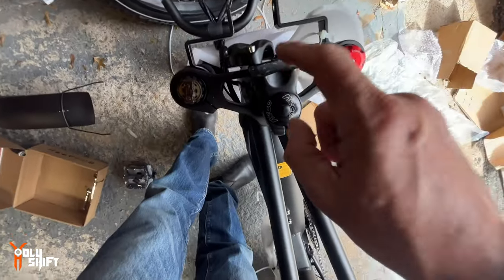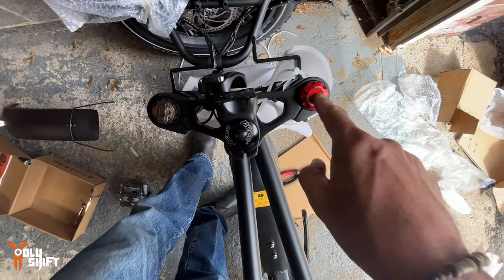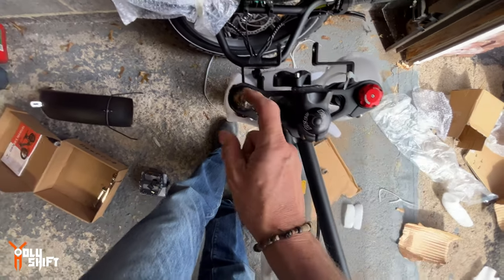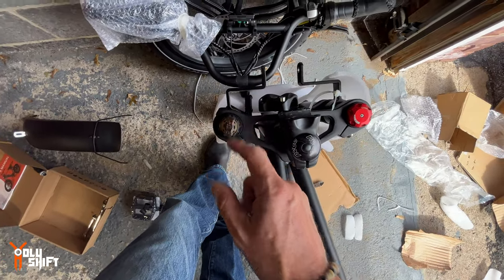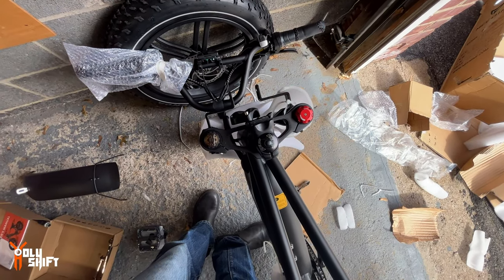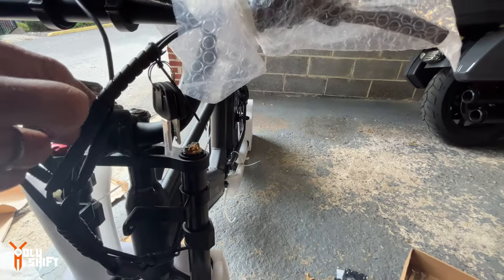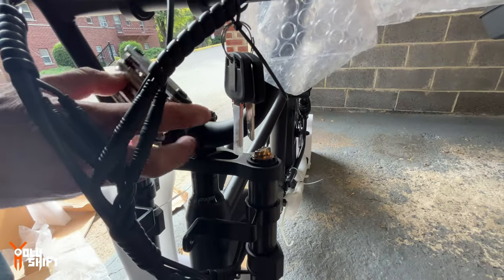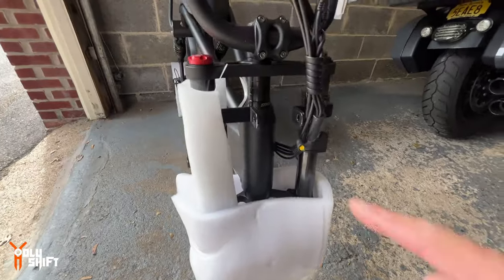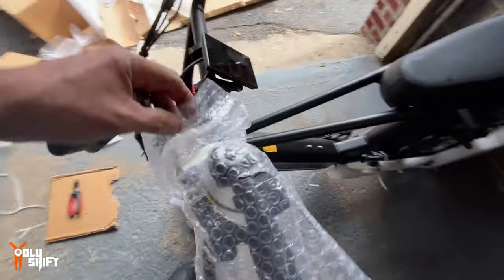Okay, as I was taking these bolts off, I just noticed the front suspension even has compression adjustability and rebound. It's got a lot of good quality parts building this bike. Bolts in. And the last one right here. Okay, got all four of them in. I'll tighten them finally later when I decide how I like to position, you know?